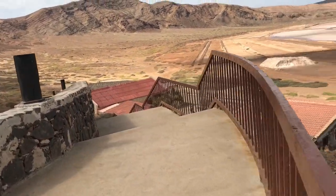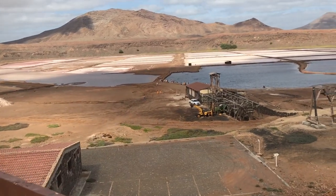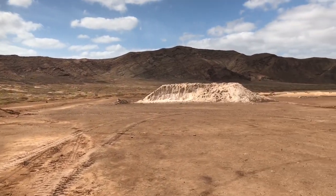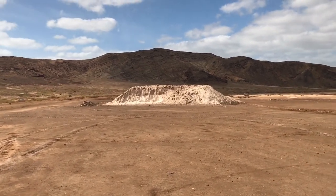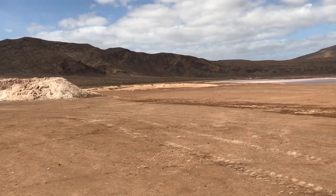Now, we came quite early in the day, which is good because sometimes it can get a little bit busier here with the tourists coming and having a look as well. So here we are, there's that mountain of salt which I was so intrigued about.